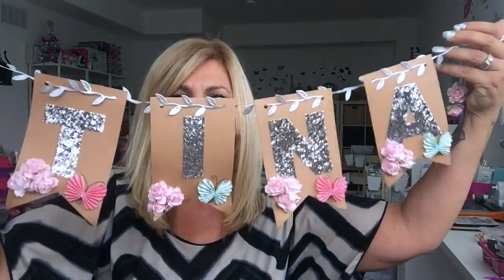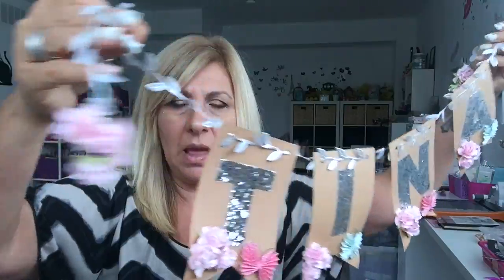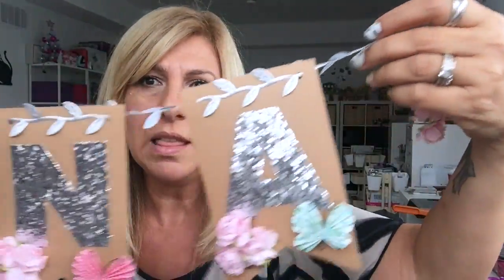Oh, she made my name. I saw her make one of these for Tina. This is so cute. Look at all the flowers and the ribbon. And I love the fact that it's silver.